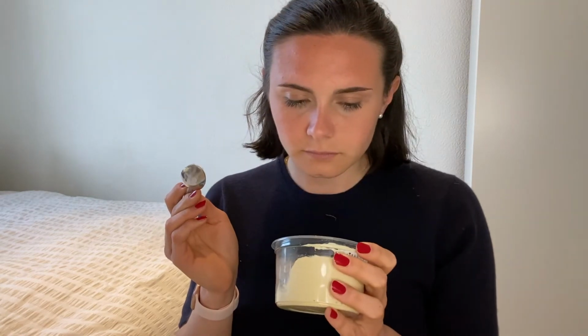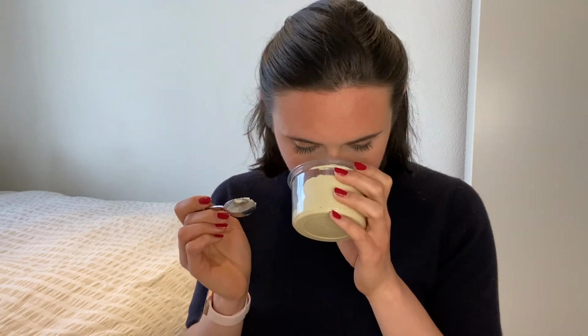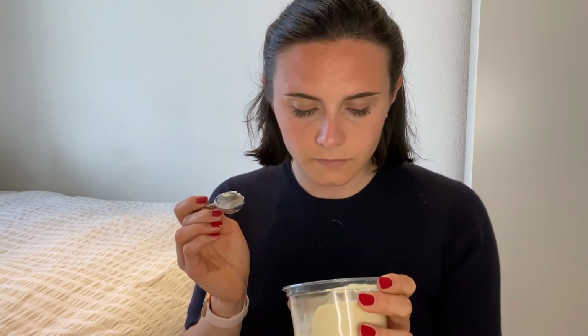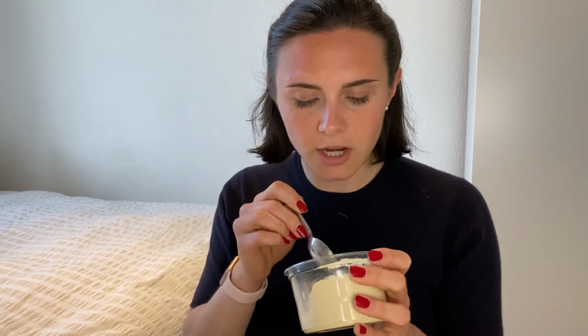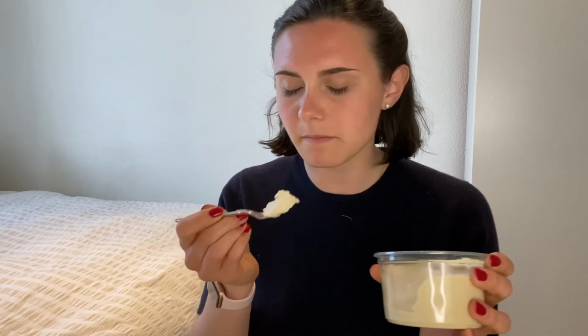Smell, I can't really define what the smell is. You know what it smells actually? Like chickpea water. You know when you drain them? Yeah, I guess fresh chickpea water. Texture, you can tell it's slightly grainy.